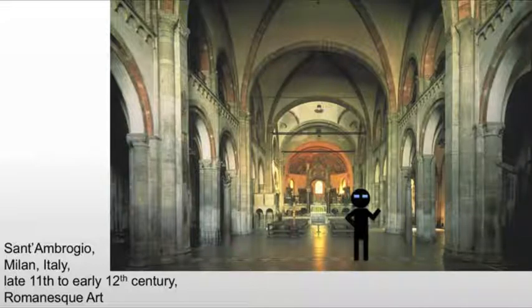Now, the groin vault is basically two barrel vaults that intersect. The rib vault is the same, except we're focusing on those corners of the rib vault that would normally protrude, and we're placing ribs in those positions to carry all of that weight. So it's a remarkable structure.